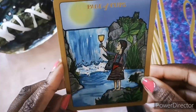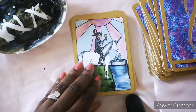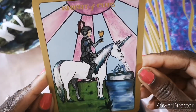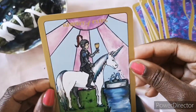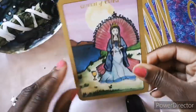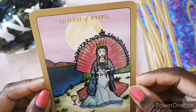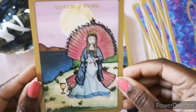And then we have the Page of Cups. Bringing some new creativity. Then we have the Knight of Cups. Oh, he's on a unicorn. And the sun is lovely in purple. Oh, look. And we have the Queen of Cups. Look at her throne. Amazing. Beautiful.